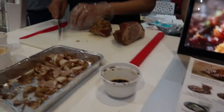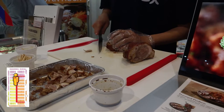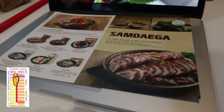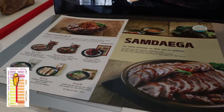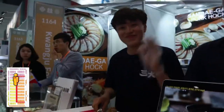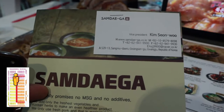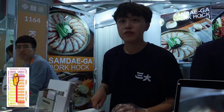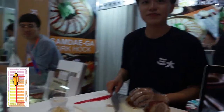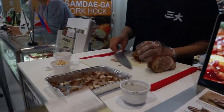Yes. So this one is Samdega. They have like a Filipino recipe of crispy pata. Yes. So Samdega means three generations. Right. So three generations. Yes. He's shy. Oh, not shy. So this is their contact information. They're looking for distributors in the Philippines right now, but I think they have very, very small minimum volume orders. So almost at retail price.